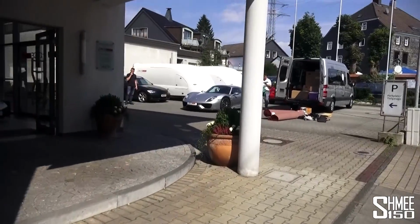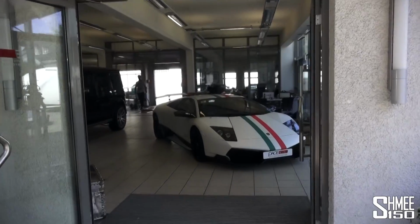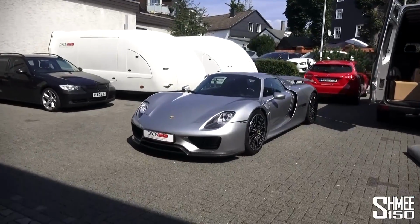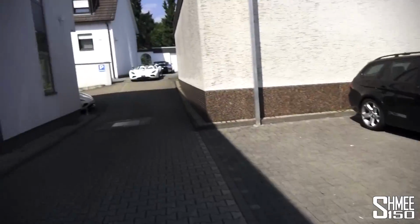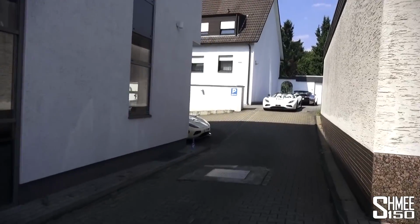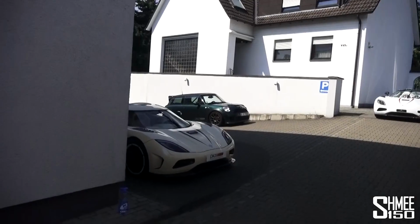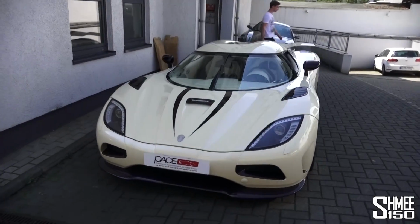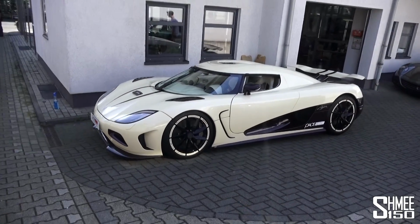Apologies for the wind noise here. There's a lot blowing. There's a nice white Murcielago SV there in the showroom. Porsche 918 Spyder out here. That's going to be joining the drive. Now, as I head up this way, on the left, we have the Koenigsegg Agera R, beige and purple. A car I've seen before in Monaco, now here at Pace.